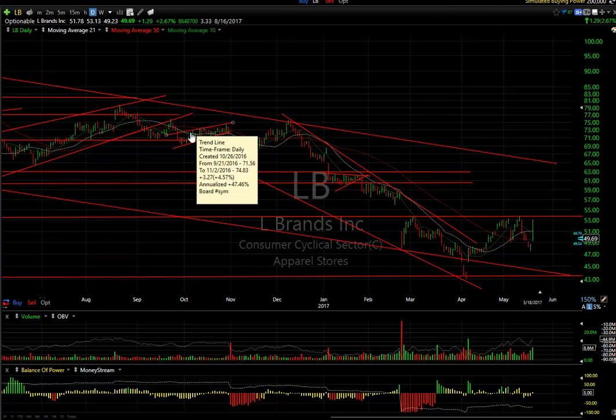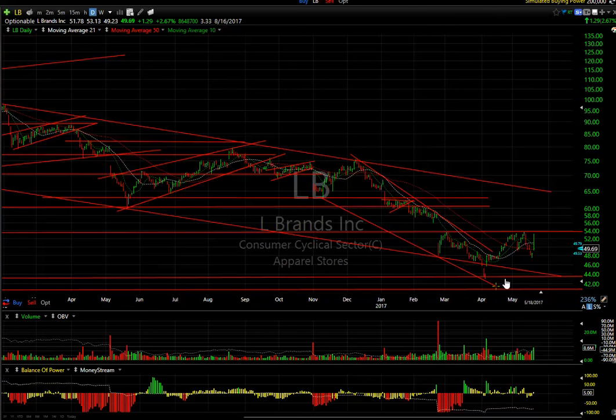LB, I'm showing you that. We all know that had a big day. Did not close well, but look at the pattern. Left shoulder, head, right shoulder, inverse head and shoulders. Do nothing with this one until we see 53.5, 54. And I'll be watching to see if the pullback is deeper than it was. It wasn't the best close.